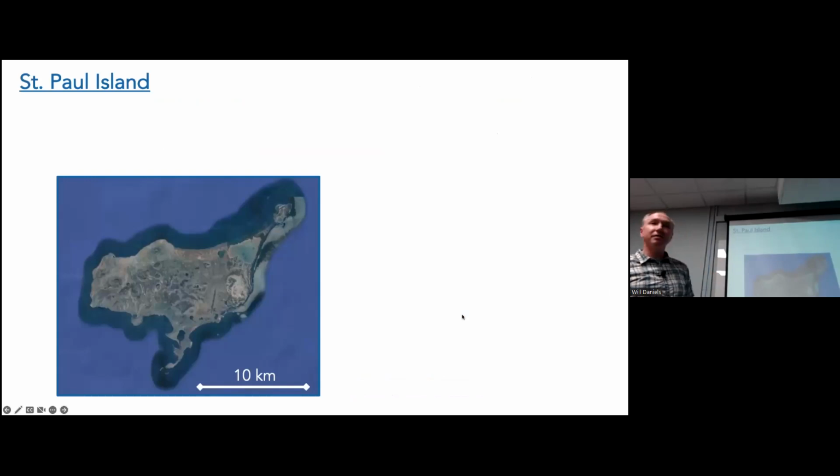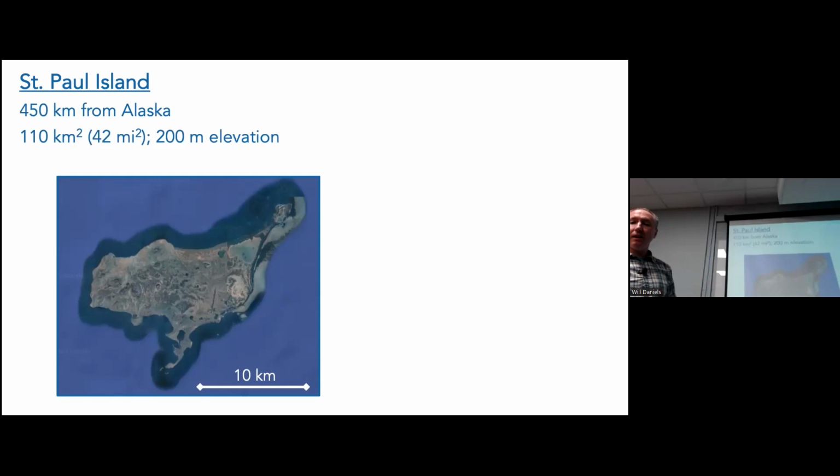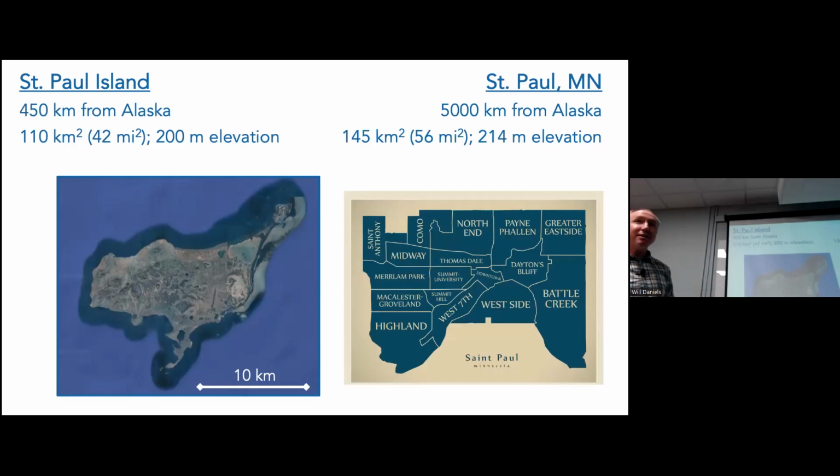So St. Paul Island, this is the study site for this project. Here's a map of it just from Google Maps. It's about 450 kilometers from the mainland of Alaska. It's pretty small, 110 square kilometers or 42 square miles, with a maximum elevation of 200 meters. For comparison, it's a lot closer to Alaska than St. Paul, Minnesota. Minnesota here is 5,000 kilometers from Alaska. Who cares? But to give you some size scale, it's just a little bit smaller than the city of St. Paul.